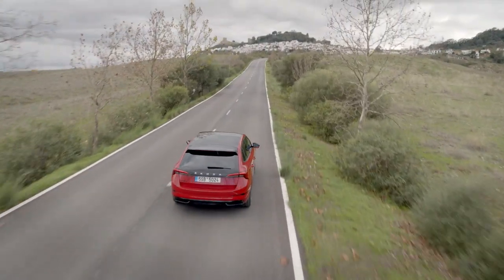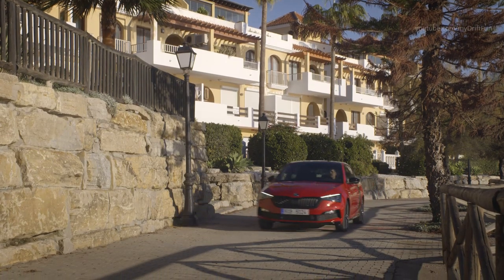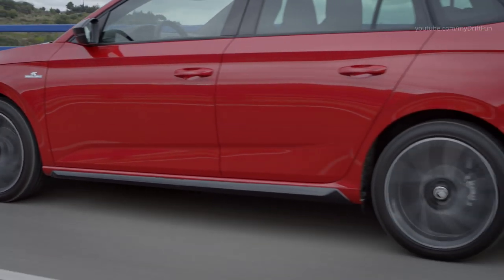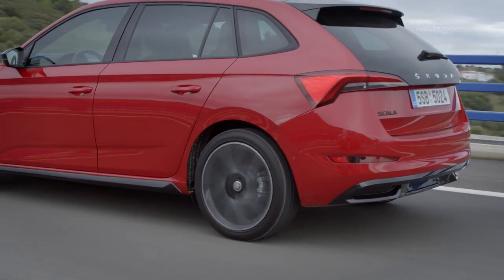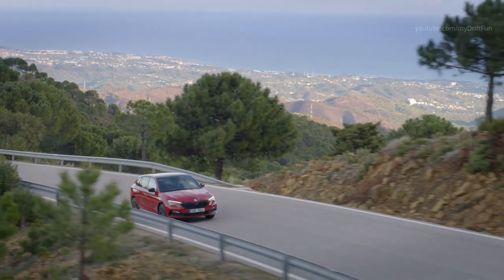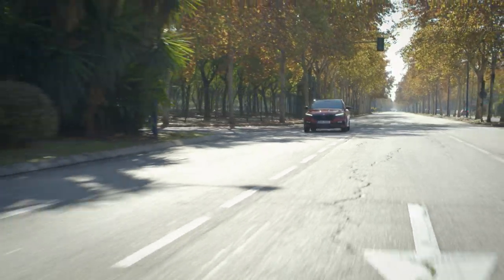Skoda Scala Monte Carlo have tinted rear window and rear side windows, as well as panoramic roof and extended rear window, including a black roof spoiler, as standard. A gloss black rear diffuser, gloss black model lettering, and full LED taillights and headlights round off the sporty appearance of the new top-of-the-range Scala variant.